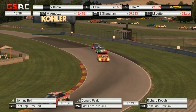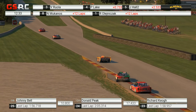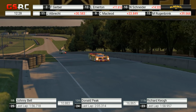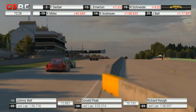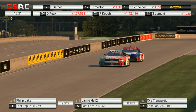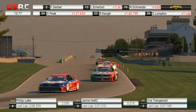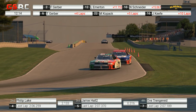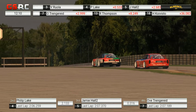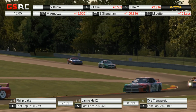Donald said, give me a second, I'll get out of your way. Milk Dud's car now cleanly through. Oh, and I think that was a mistake that we saw from Jamie Hall, which gives Ove Trangrade a great opportunity down the front stretch. He's not closing in. I almost wonder about this downforce thing you mentioned. Either that or he picked up some damage somewhere, but I've been watching. I don't remember getting him in anything, but the car will not go in a straight line. Very interesting stuff.